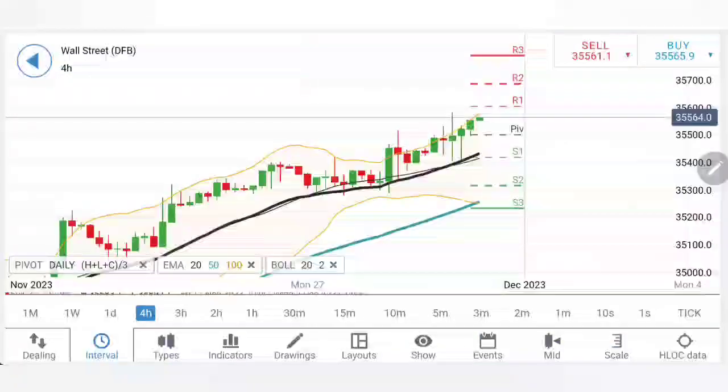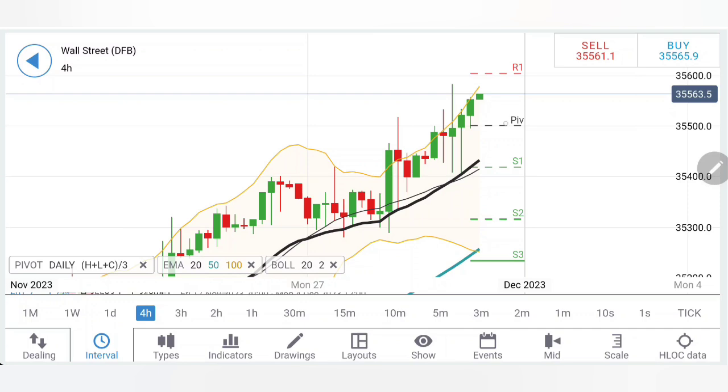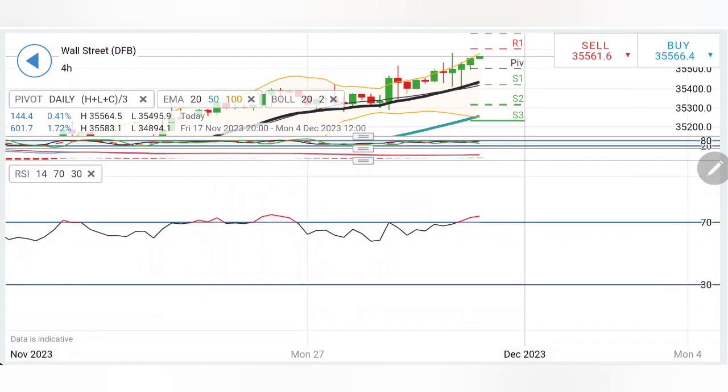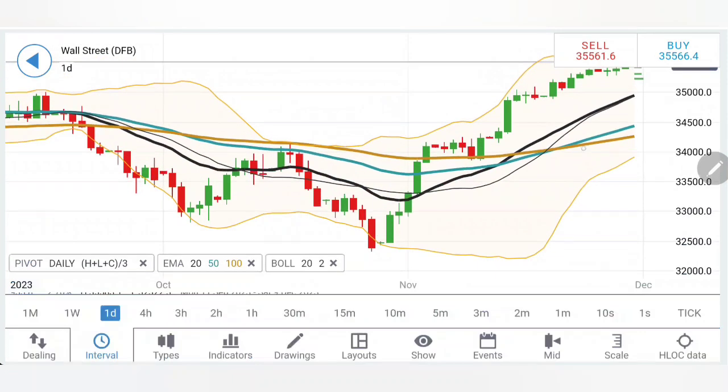And on the 4-hour charts, likewise. Now see, 4-hour charts, the candle has just started. It has started on a bullish note. It can try to take it on the upside towards 35,600 levels. On the downside, 35,400, 380 is still the support levels. The stochastic is rising, MACD is divergent and bullish, RSI is overbought.